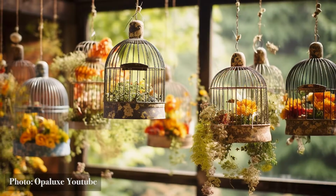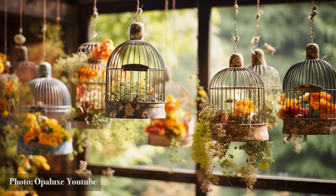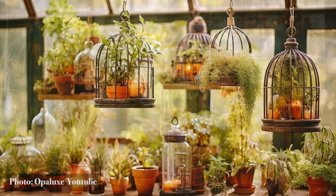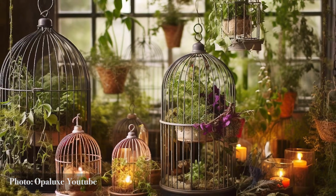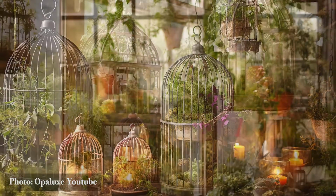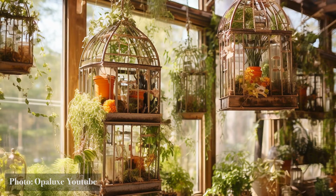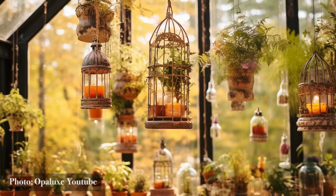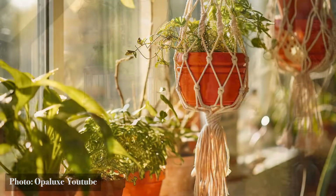Now, envision vintage birdcages taking on a new role as botanical showcases. Fill them with small potted plants or delicate succulents, creating whimsical hanging gardens that add a touch of enchantment to your decor. Don't limit yourself to traditional containers.